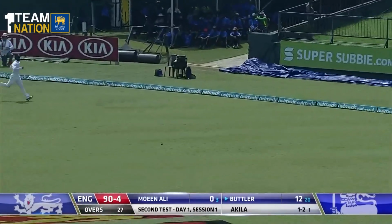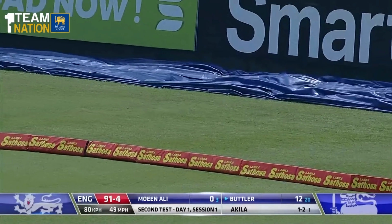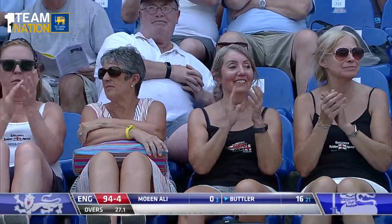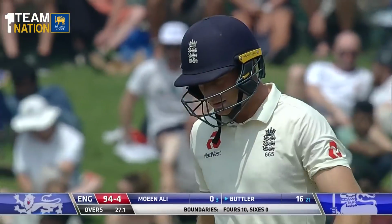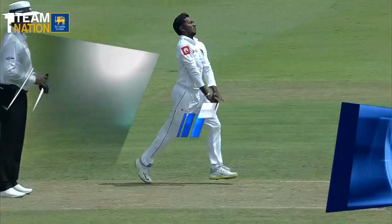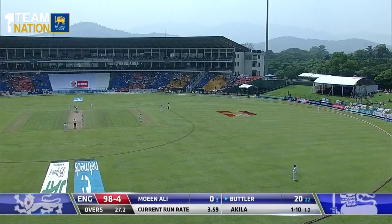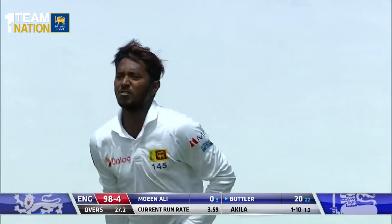Hit it very hard. Well, you can have all the protection on the leg side, but when he hits it as beautifully as that, as crisp as that, you don't have enough protection. Again, with the ball turning sharply, no cover.